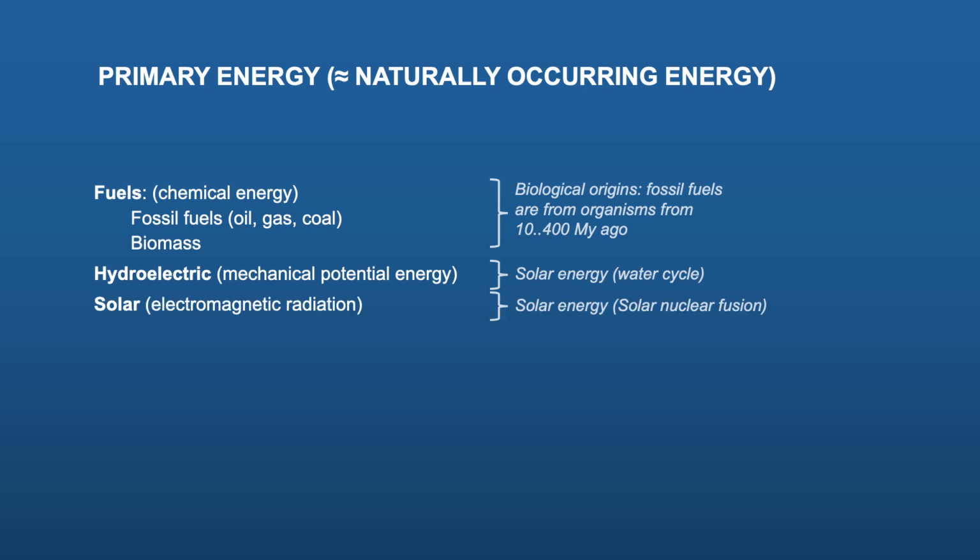Solar power can be used also directly by solar panels, for example, or solar heating. And then we have wind, which is air's kinetic energy. And again, why does air have kinetic energy? It is that we have airflows in the atmosphere, and these airflows come from the temperature differences which are caused by the sun. So it's again solar energy in another form.